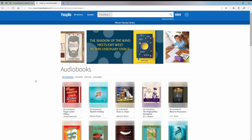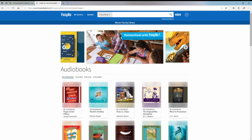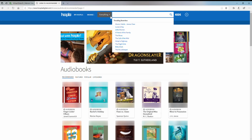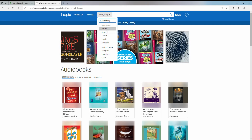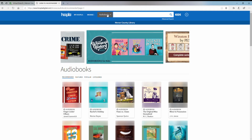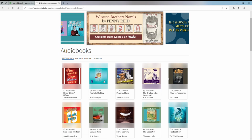I'm going to stick with recommended just so you can see you can kind of browse through. And at any point in time, you can search as well by using the search box. Now you can search for everything, or this drop down will also let you search by the specific type of material. So if you wanted to just search audiobooks, you can see we have Janet Evanovich in here. So if you wanted to search for audiobooks by Janet Evanovich, you would just click audiobooks in the drop down and then Janet Evanovich.